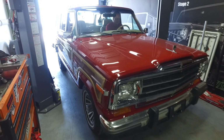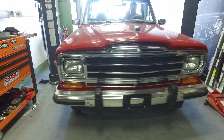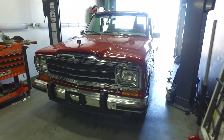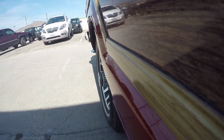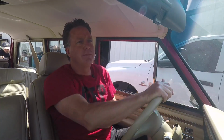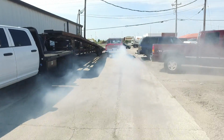We have exhaust on it now. It's still loud, but it's not as loud as it was the other day when we started with just the open manifolds. Man, it runs crisp. This is going to be awesome. Got the windows down, but we don't have the AC 100% figured out, but we will.